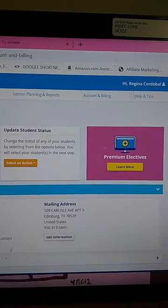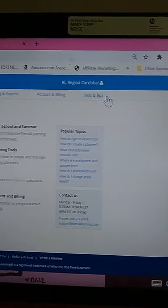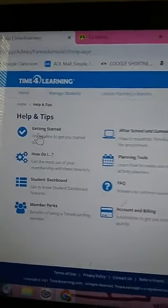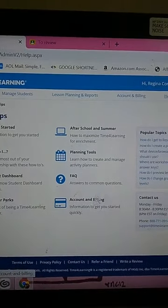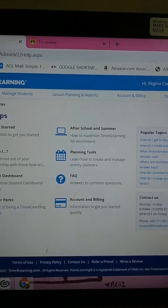It's really simple. And then right here you have account and billing. This is where you have all your information and stuff. And if you need any helpful tips, you can come here. It teaches you a lot about things you might not know. So it tells you here, getting started, how do I, student dashboard. It tells you any problems and things that you might have. You can find here how to use the planning tools, after school and summer. So yeah, it's really, really simple, guys. The lessons are really great.